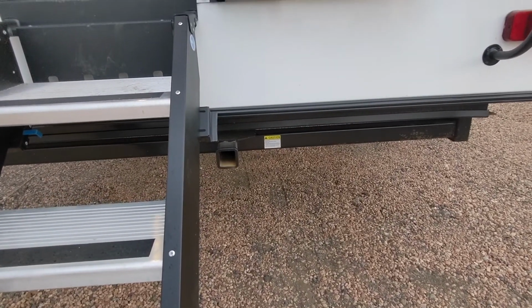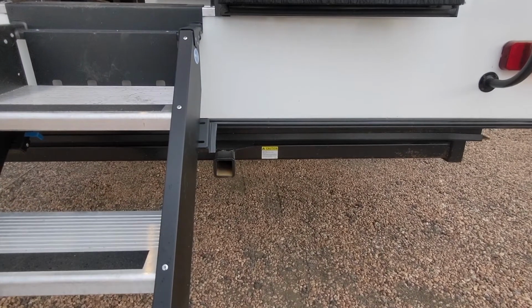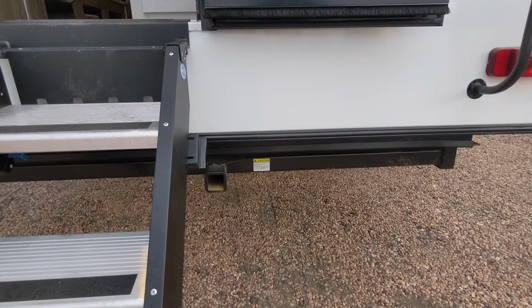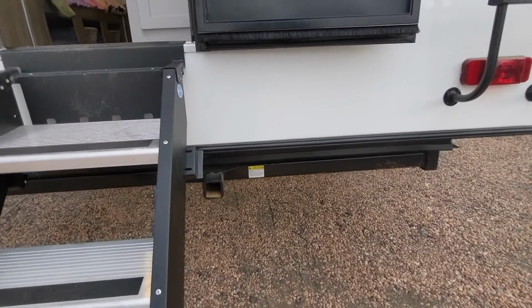My plan is to put a hinged carrier on. I've been looking for a hinge system here, and they do make them. So my hope is that if I can get one of those, I'll be able to use that and get in and out. Finally, before we go in, a couple of comments here.